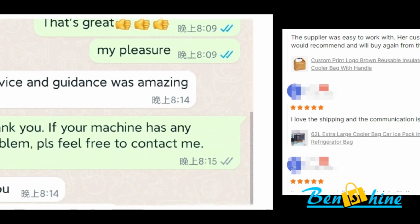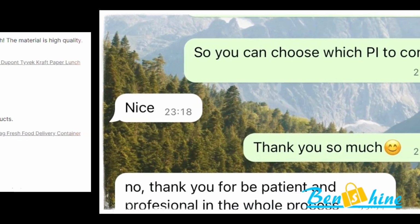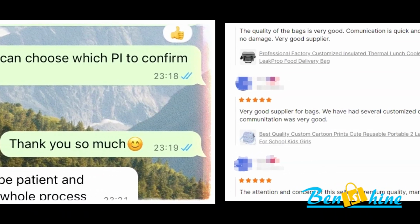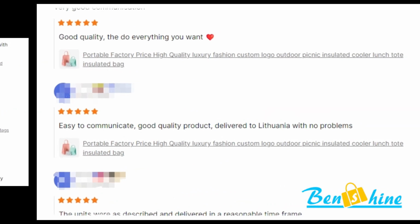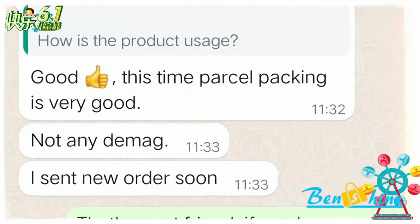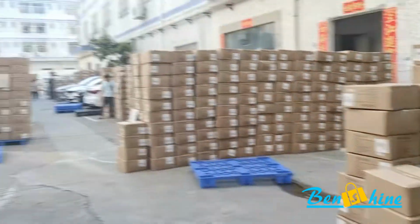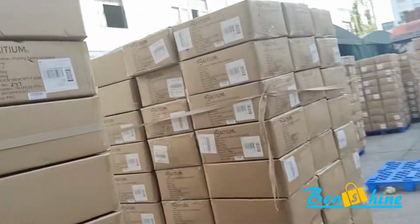Our tool bags have earned the trust of clients worldwide, including collaborations with leading companies in construction, automotive repair, and home improvement industries. One of our satisfied clients shared how our durable, large-capacity tool bags streamline their team's efficiency on construction sites, withstanding heavy usage and tough environments.